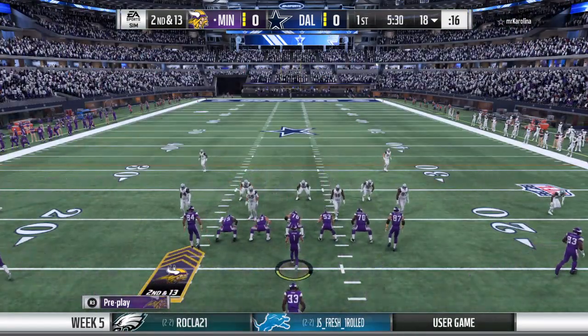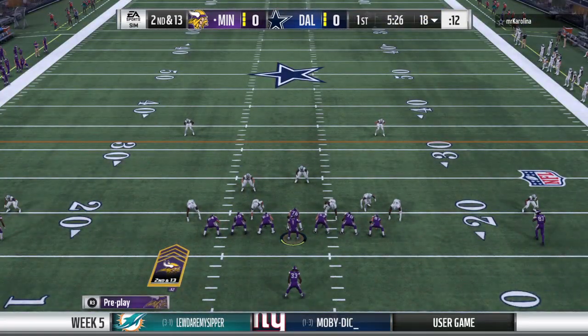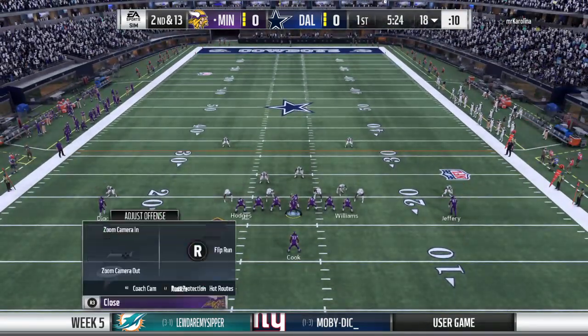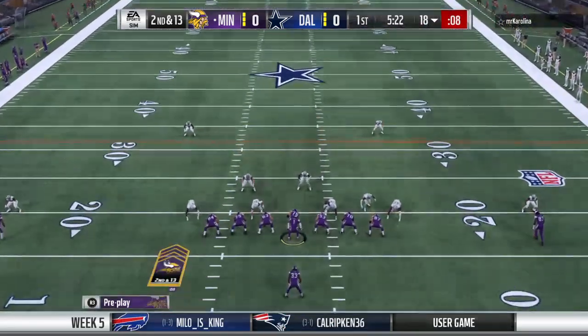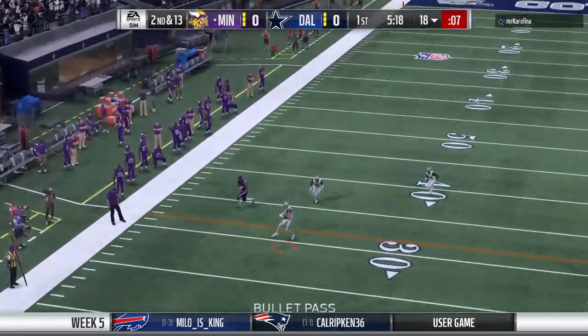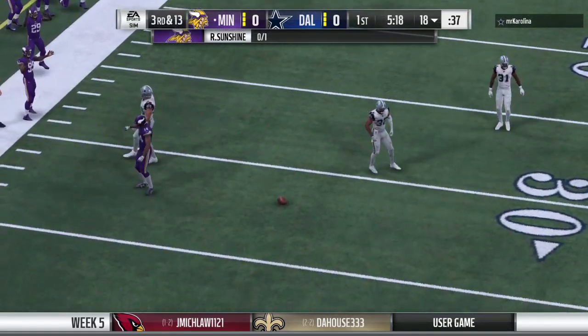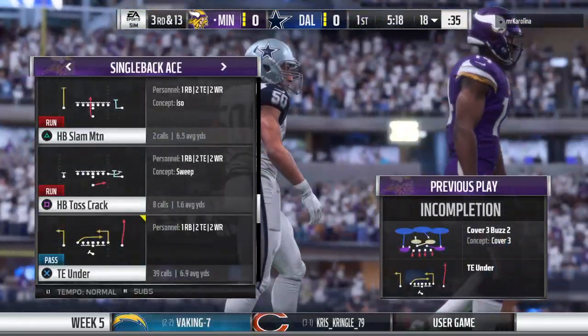And on the outside, they're playing press coverage. Let's go! 319! Gone! He'll drop to throw. And his throw's going to be incomplete. Stephon Diggs, his intended receiver. And that'll make it 3rd down.